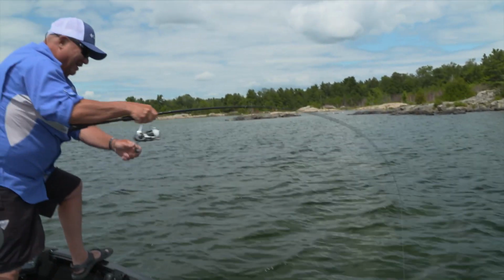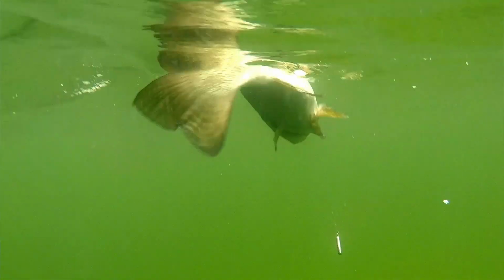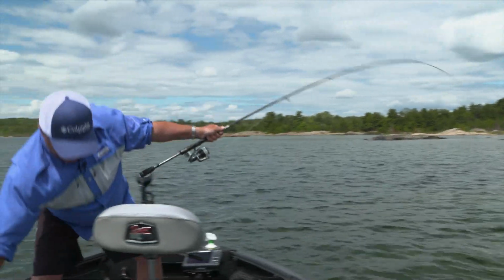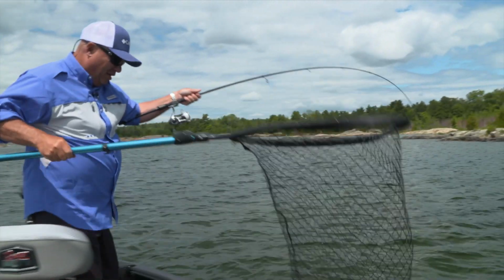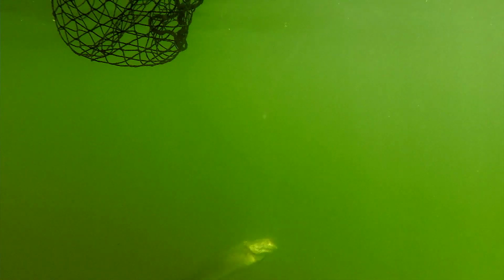Look at that. Gosh, I love it out here. This is so nice. You know, there are just so many places you can fish. It really is endless where you can fish.